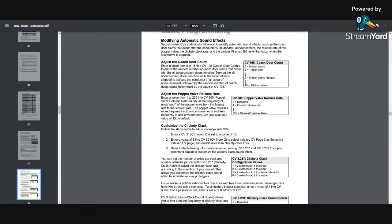All right, so if you're using a passenger train, you can even adjust the coach door count. So for those who like Amtrak or the old school passengers, you can add that to a passenger style locomotive like a GG1 in the Tuscan Red, for example. Even the Blackjack if you wanted to.